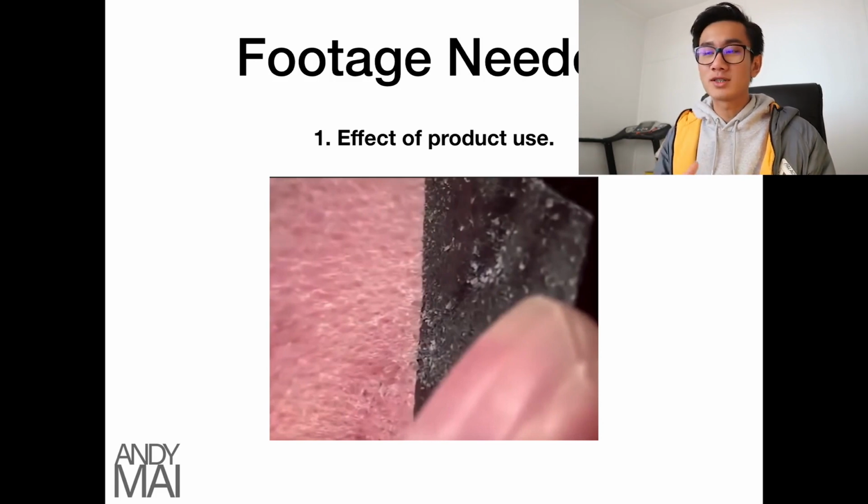So number 1, the effect of the product being used. That's highly important. You want to see that wow factor of, wow, that's the product in use and that's amazing. So that's number 1.